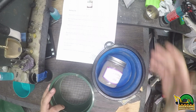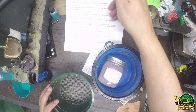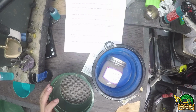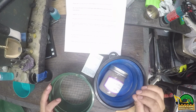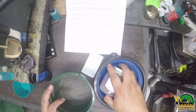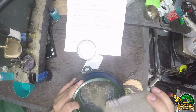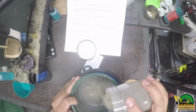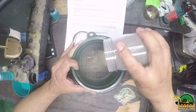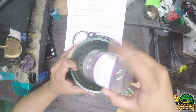Alright, so in the package we get a little how-to on how to pan, how to scratch up your pan if it's a brand new one, to season it. They suggest small amounts at a time, 2 spoonfuls, etc., etc. Your basic how to pan pay dirt. Going slow to make it last.